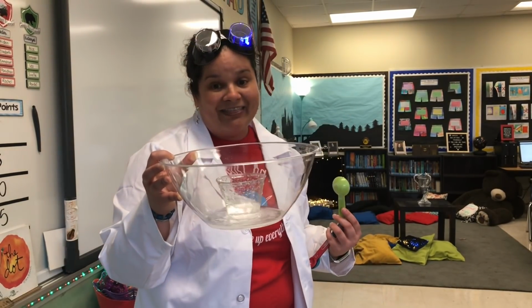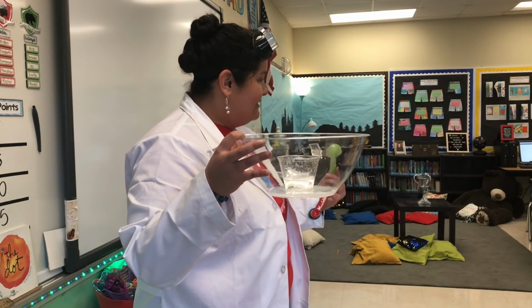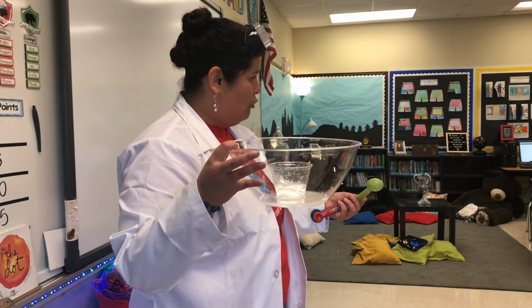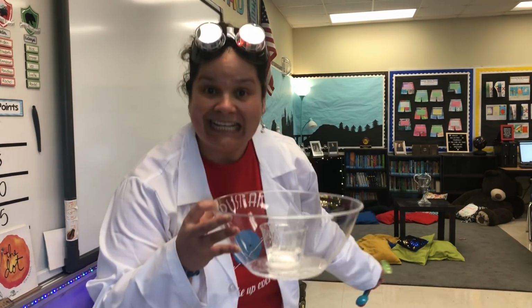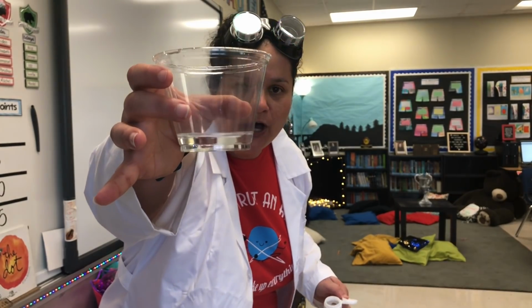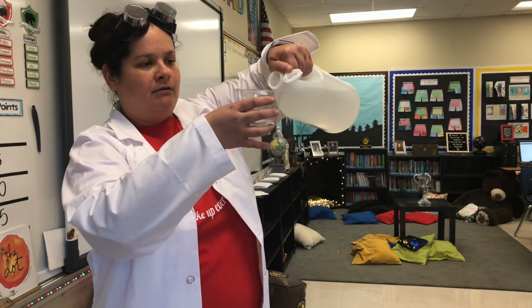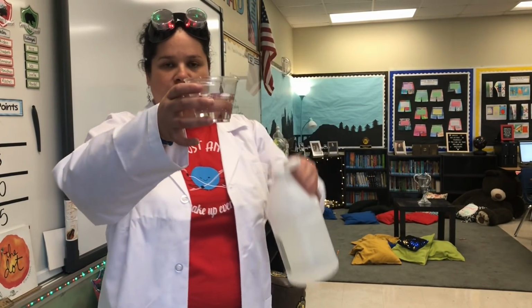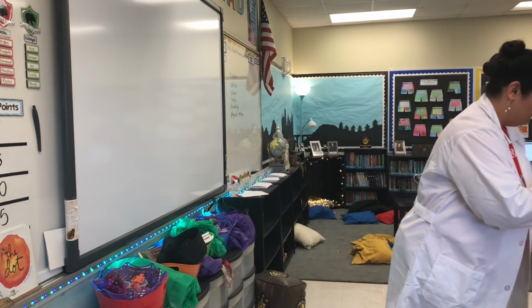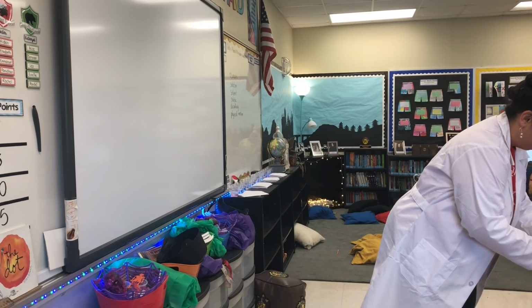So we're going to reset this and do it again. This time, let's put less water and more vinegar. Let's see what happens. Round two. So we had this little amount of water, and now we're going to pour in more vinegar than before. That much vinegar. That's a lot of vinegar, more than the water, for sure.